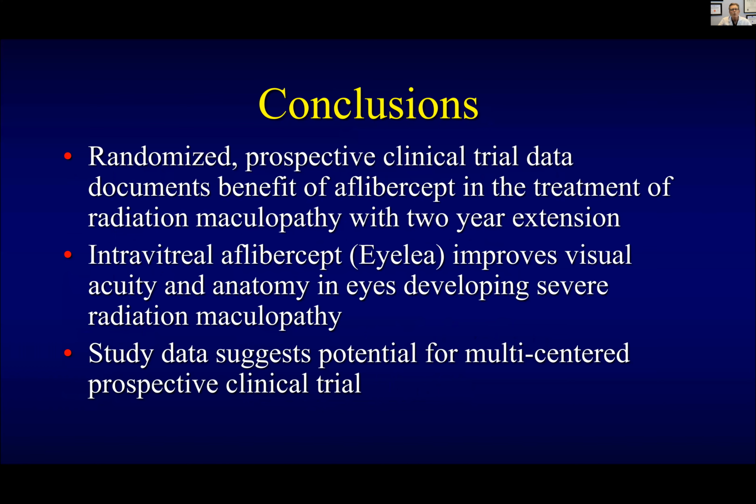So what's the real take-home message? Radiation retinopathy no longer needs to be a blinding condition. Early screening and early treatment are key.